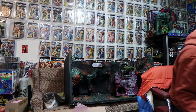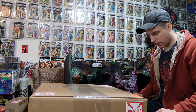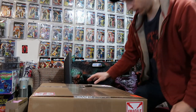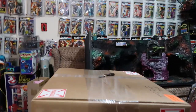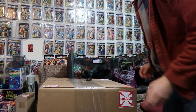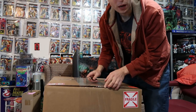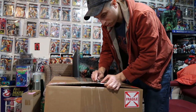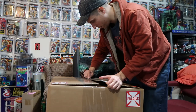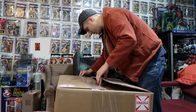Oh. Package with this sticker on it has accessories in it. Please check everything. Enjoy. Wasn't messing around. Definitely not messing around. Still got, you know what I should tape? I'm going to burn that giant wooden crate. Maybe I'll do that tonight. Videotape it.